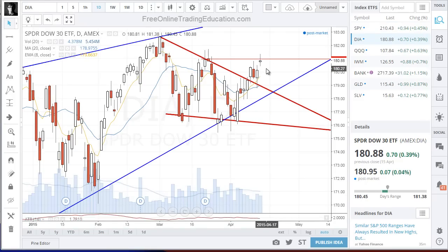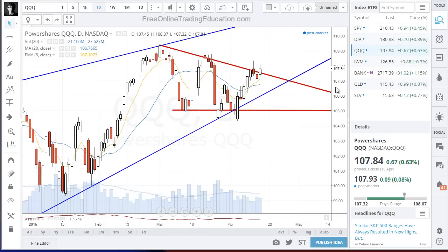Same thing here with the Dow or the diamonds. Resistance coming across. We try to break above it, but we close below it. What's very interesting is the NASDAQ says we have resistance, resistance, resistance, and we broke resistance. So it's saying we're breaking out to the upside.